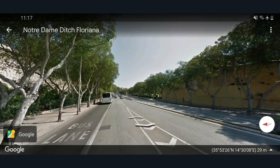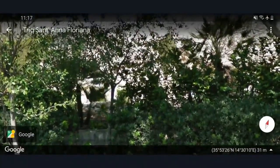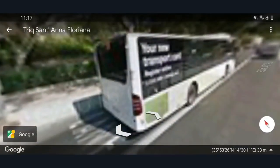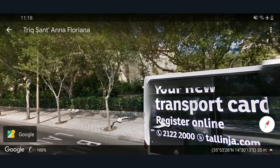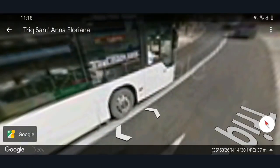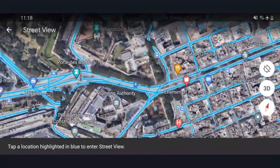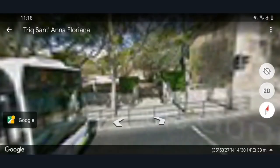But behind this bush, I'll show you in a minute, there's another ton of entrances, and I'll go in them and show you what they look like. But there's always this bus in the way when I was trying to have a look. But luckily, I've been there myself and I filmed it for you, so you can have a look. See, that bus was in the way again.